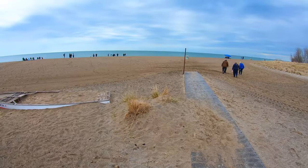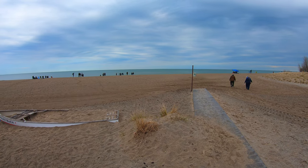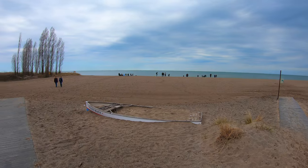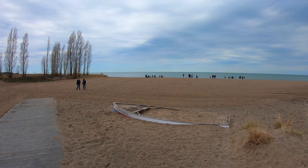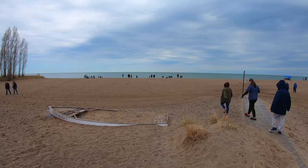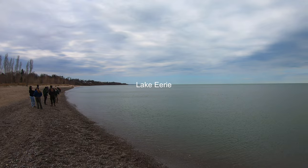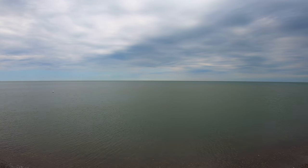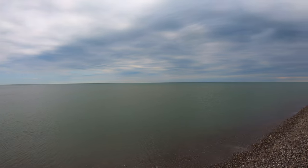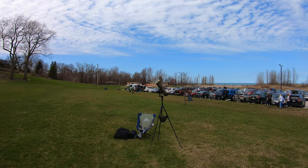And you see there's sand here, so I'm not gonna bring the camera out here because I don't want to get sand in my lens. It's about 11 o'clock and people are already beginning to queue up and setting up their chairs. Lake Erie. Looks like it's turned out to be a very nice day.